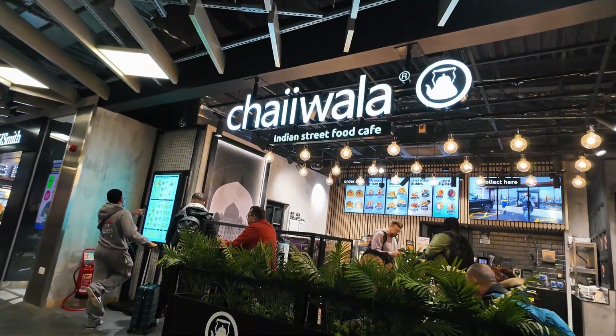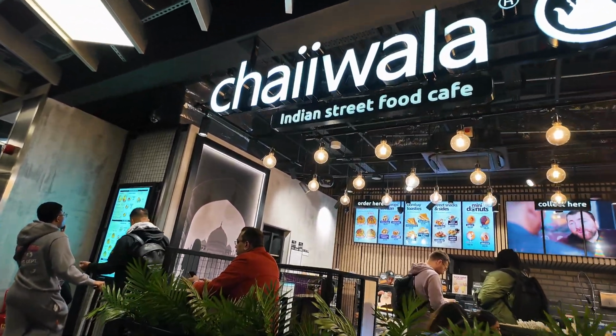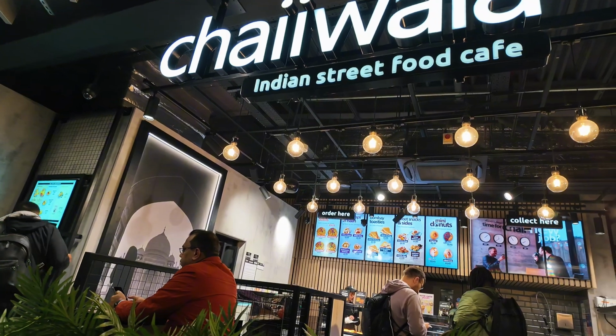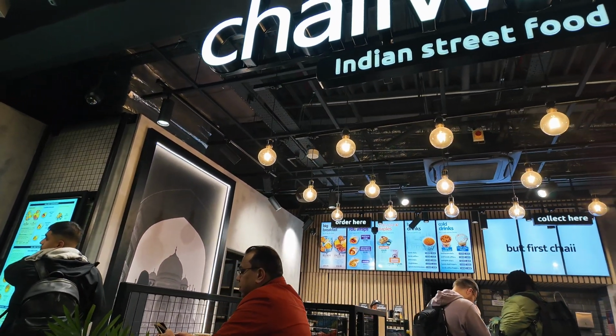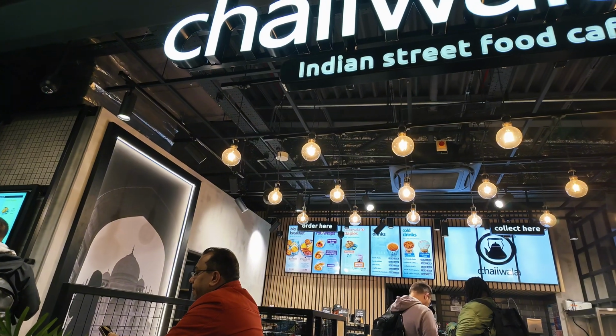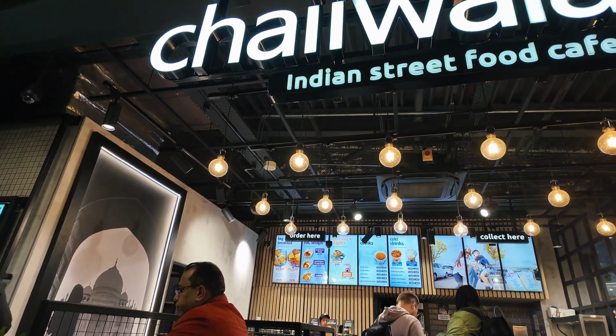Got Chihuahua, which does like Indian street food, which is not too bad. It's about £6 for a toasty. I'm not sure how Indian that is, but an English breakfast is £13.